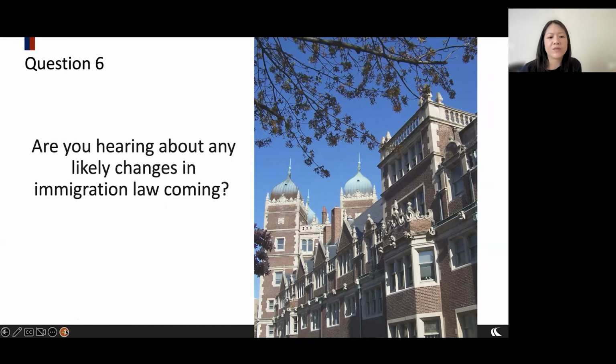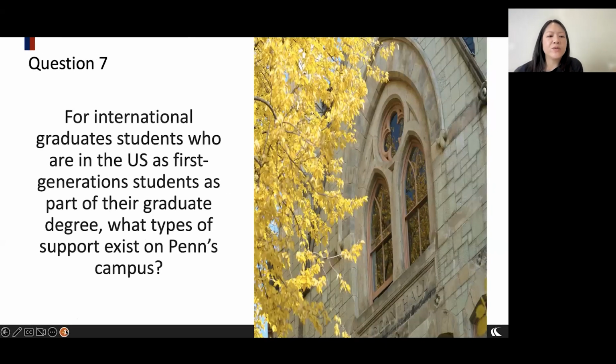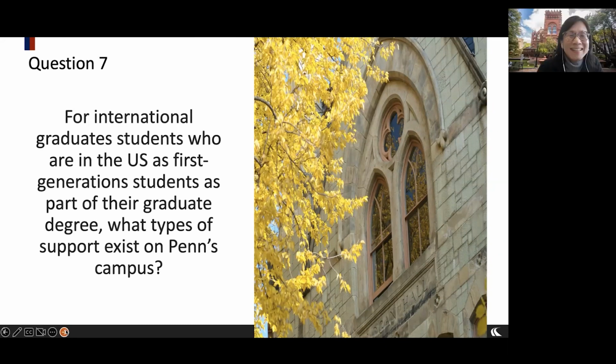Okay, we can move on to the next question. For international graduate students who are in the US as first-generation students, as part of their graduate degree, what type of support exists on Penn's campus? Esther, do you want me to answer this question? Sure. Especially all the student groups through ISSS.